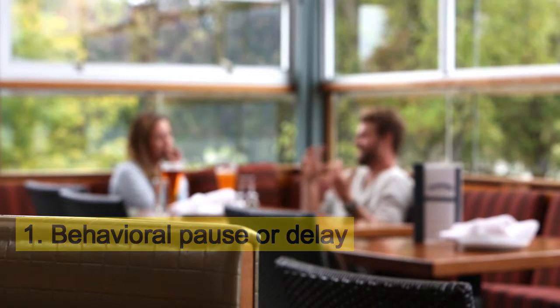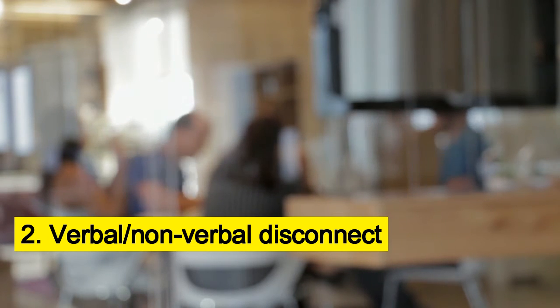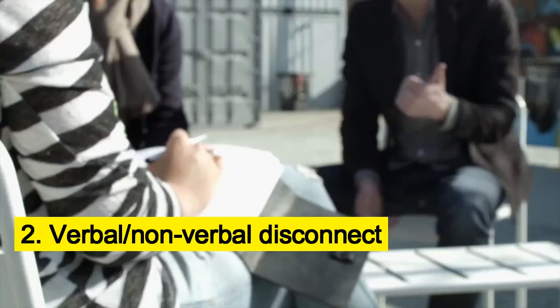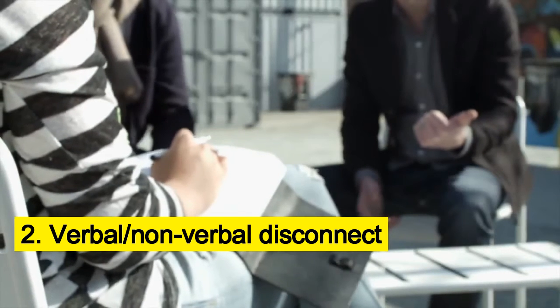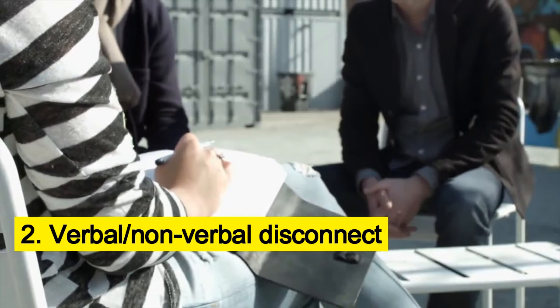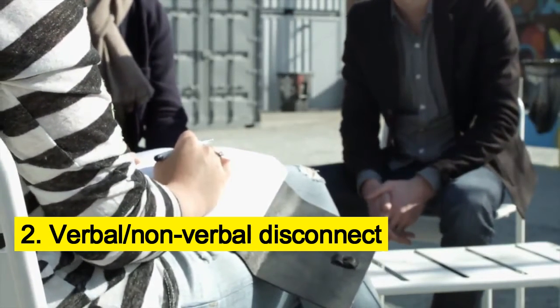2. Verbal/nonverbal disconnect. Our brains are wired in a way that causes our verbal and nonverbal behaviors to naturally match up. So when there's a disconnect, we consider that a potential deceptive indicator. A common verbal/nonverbal disconnect to watch out for occurs when a person nods affirmatively while saying, no, or turns his head from side to side while saying, yes.